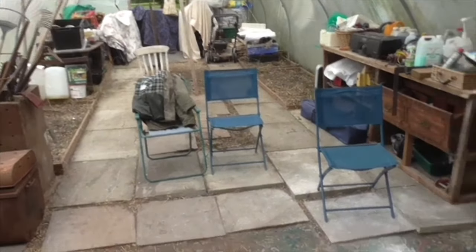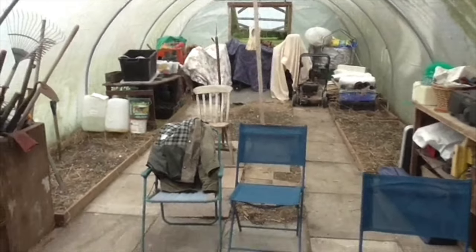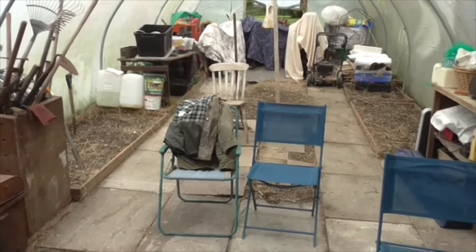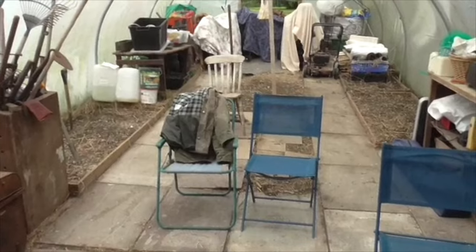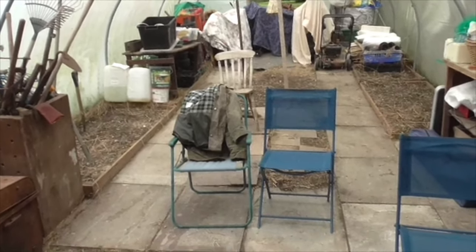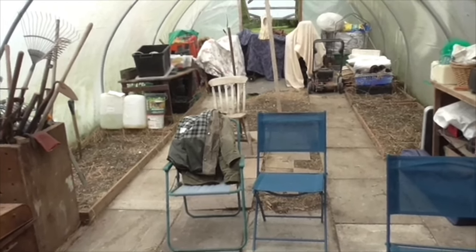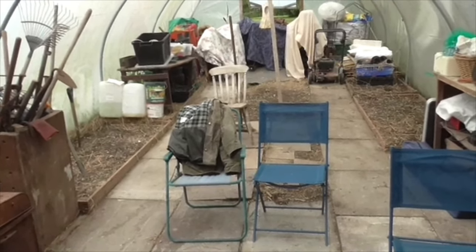And what once was a complete junk hole of a polytunnel all of a sudden becomes a doggy auditorium. We've got more chairs to bring in, and if it rains, they can all come here and have the talk. Bye bye now.